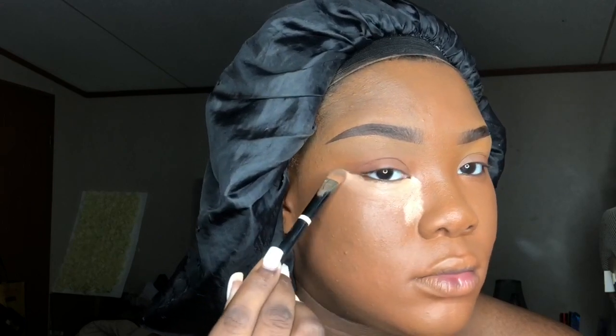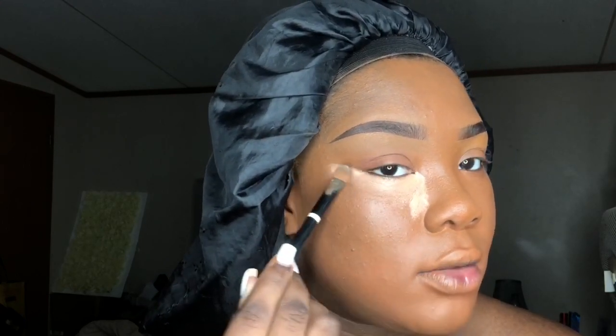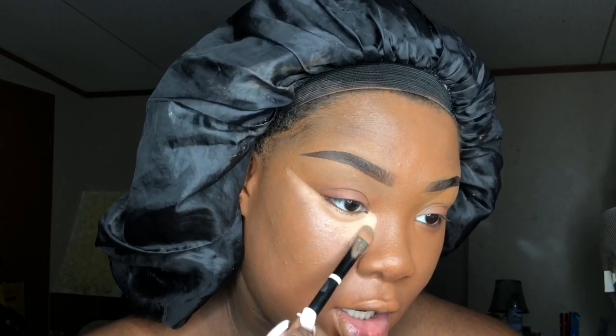And I am taking it on this little flat concealer brush, and I am really just patting this in directly under the eye. This is how I get my fake filler moments. People think that I have filler, and you know, I love it. Super fillery looking, super non-realistic vibes.